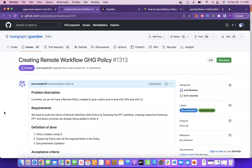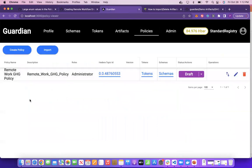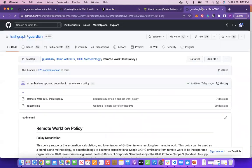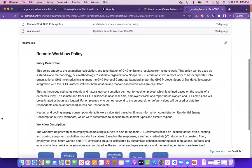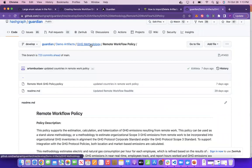Now looking at the second, we will be looking at 1313, which is creating a remote workflow GHG policy. Currently we do not have a remote policy created to give a demo end-to-end with APIs and with the UI. We have also enhanced this remote workflow policy. We have added the remote workflow and imported the remote workflow policy. In order to get complete details about it, we have added the complete policy in our open source repo with an explanation of the description, the policy, the workflow, and everything. So please have a look and let us know if you have any issues.